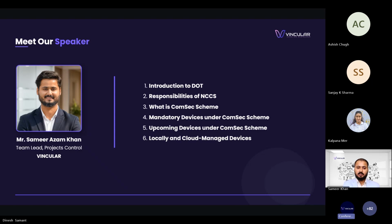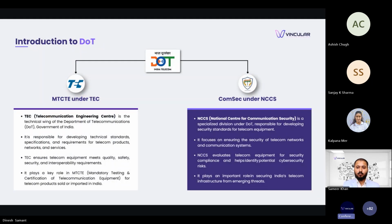Although creating standards is only the first step, the main challenge is ensuring that equipment entering the Indian market actually complies with them. And this is where the mandatory testing and certification of telecommunication equipment scheme, known as MTCTE, introduced by the Telecommunication Engineering Centre, known as TEC, comes into the picture. The MTCTE scheme was introduced with the plan that all telecom products entering the Indian market must be tested for EMI/EMC, safety, technical, RF, and security requirements.